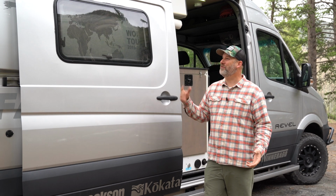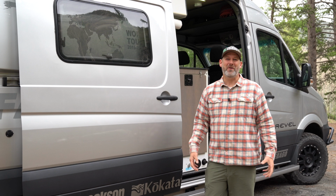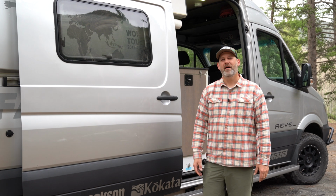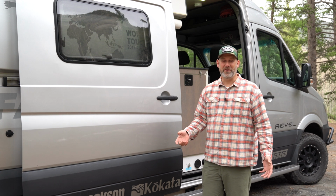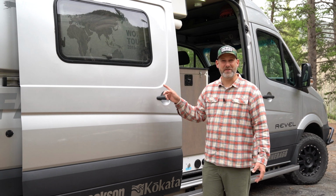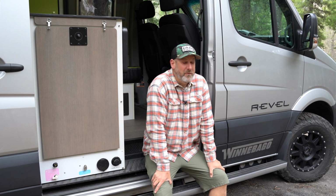My family and I travel full-time in this Winnebago Revel. We're in the process of taking it around the world. I'm a photographer, my wife's a writer. Every bit of work we do is done in the field, so this is actually my office and my home. Being in remote places like this and getting to work this way is really awesome, but it also has some challenges.